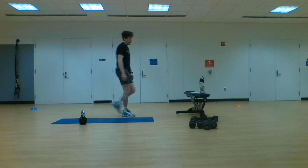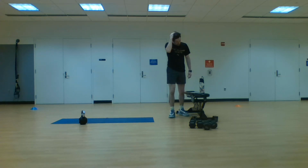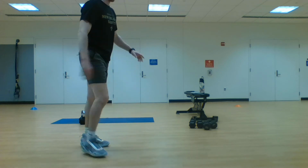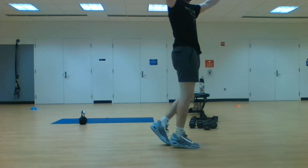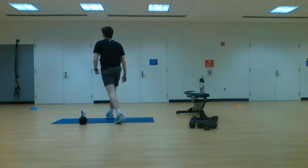Okay. Last things we have here for our dynamic warm-up and mobility work here. Well, we got toy soldiers to kind of wrap everything up here. All right, toy soldiers down. We're gonna go inchworms back. Okay, so toy soldiers, kicking that leg up, opposite arm, opposite leg. All right, hitting those hammies here, hitting those calves.